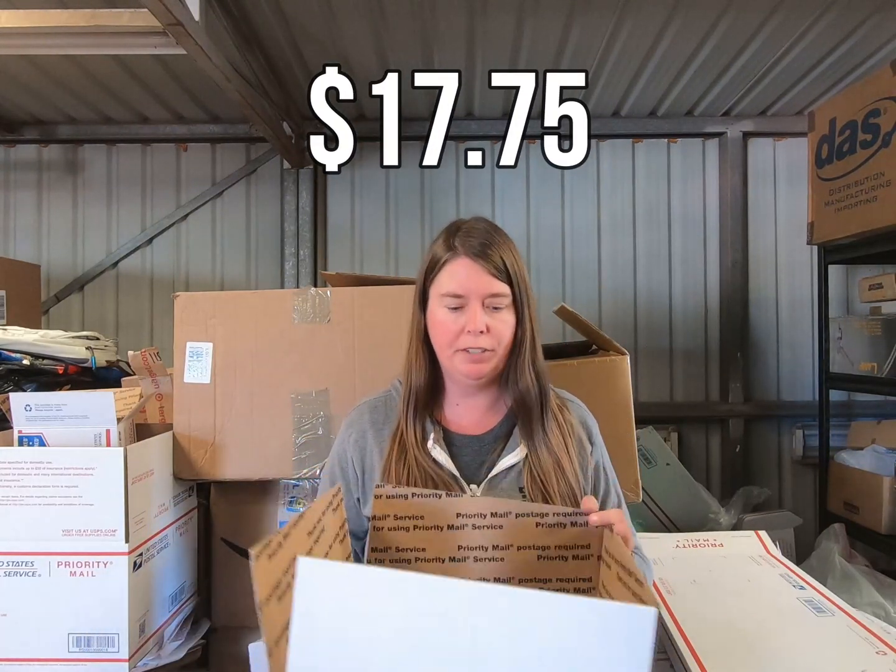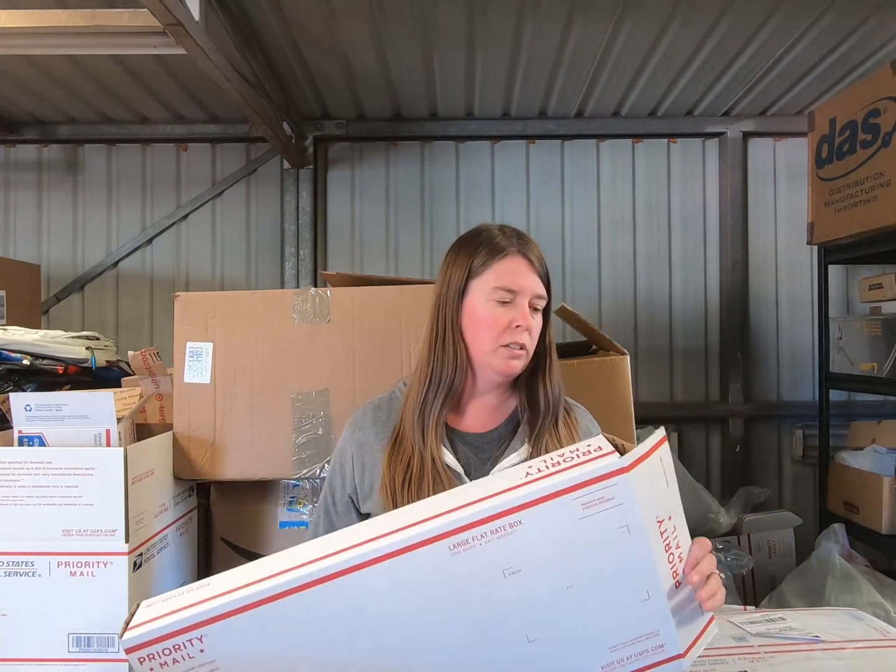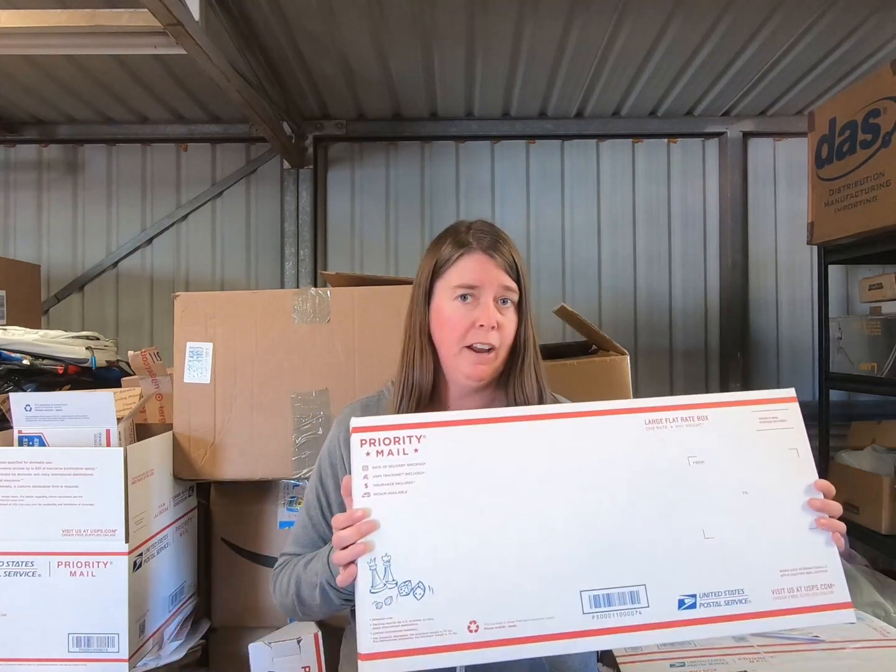The next one is a large flat rate box, which is going to be obviously bigger than the medium, and these go for $17.75. If you can fit the item in here, it's just that one flat rate. And there's also a different large flat rate box, which is this. Now this one we have used for board games. This one is really good because sometimes you can find board games, maybe even really old ones, vintage ones. It's just a really nice size. Pack it in there. $17.75 for shipping.